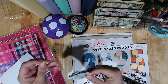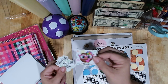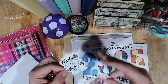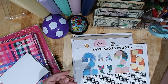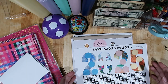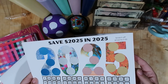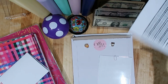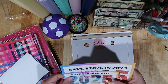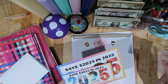These are so cute. This one says small steps every day. This one says hello with the little owl. Adorable. And this one says fearfully and wonderfully made. So very excited about those. She sent this super cute little heart paper clip. This challenge, by the way, is on really nice thick cardstock, so I'm excited about punching that and getting it put into my binder. And then she also, as a little free gift, sent along the dashboards.